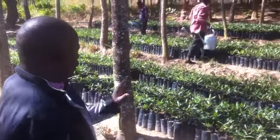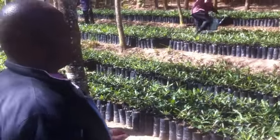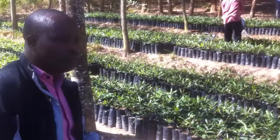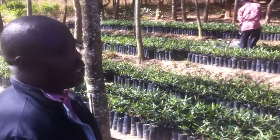So after the seedlings have reached a pencil-sized thickness is when we are going to do the grafting. We plan to start grafting by August so that come November, December, the farmers now have plans to plant in their own fields.